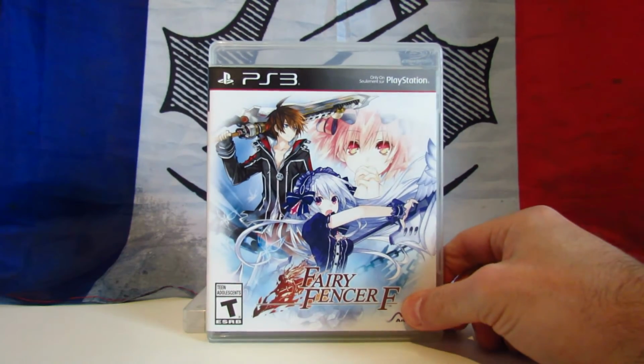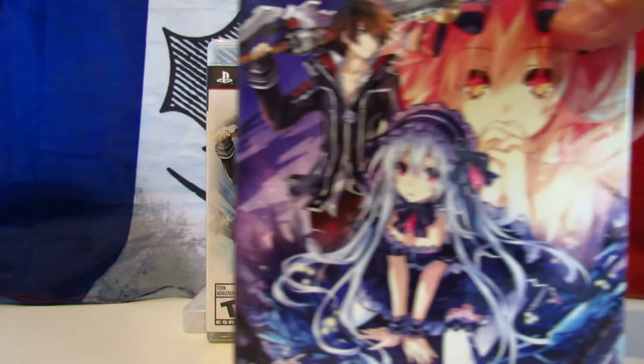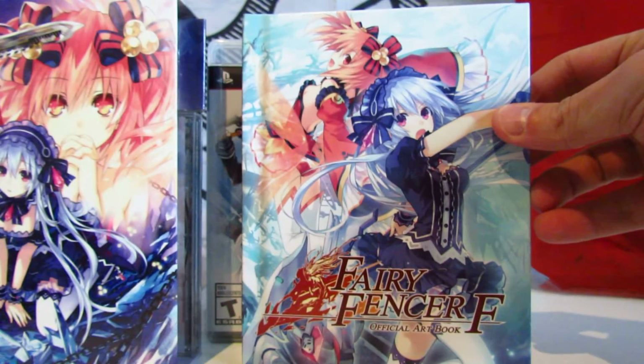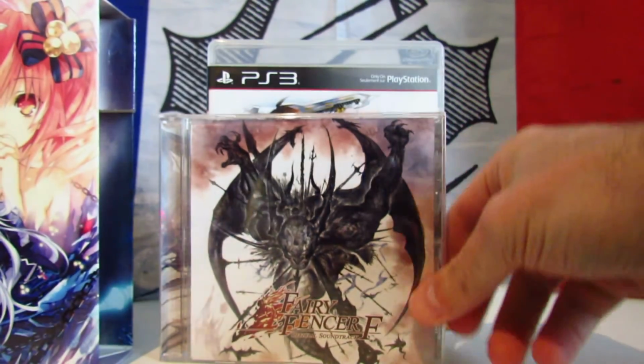The next one is Fairy Fencer F, developed by Compile Heart and published by NIS America in 2014. It's a JRPG that scored 65 points on Metacritic, and I actually found a collector's edition available only in North America for €20. In this collector's edition, the official art book and the official soundtrack were also included.